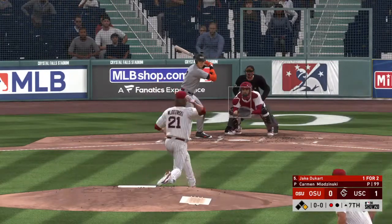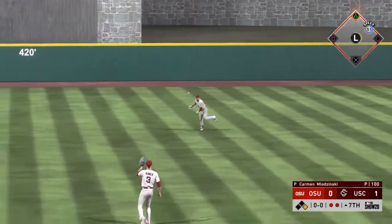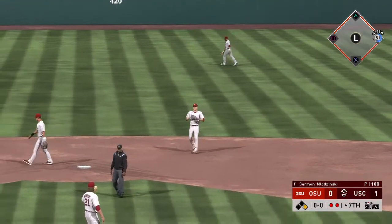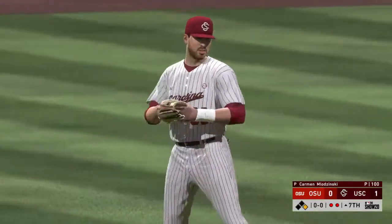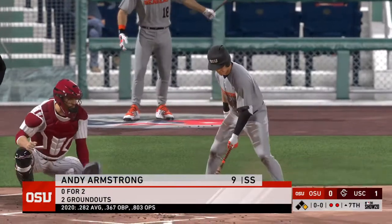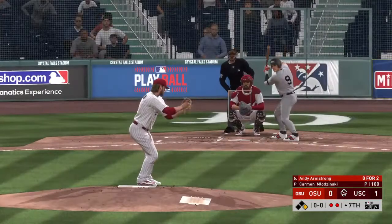On his way to pitch number 100, hit in the air out to center field. Allen is there now, and he has it, two gone. The batter, number 9, shortstop, Andrew Armstrong. So a crucial moment here, standing in, Andy Armstrong, and he does so representing the possible go-ahead run.